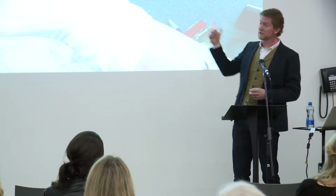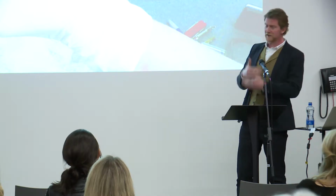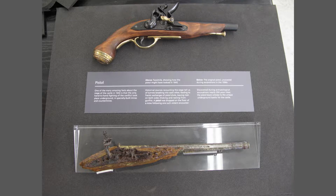So the chances are the gentleman that was holding that in that battle was one of the ones that died that fateful morning. So this starts to build a whole story for us whenever we're trying to interpret an object in the context of a story, in the context of a siege. So it ended up on display in this particular zone, which is all about the siege of 1642. We put a comparable gun next to it. But then we put a wider context.